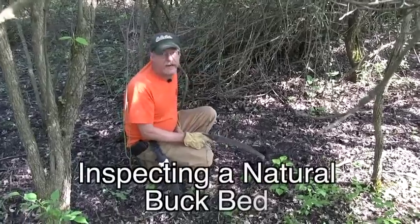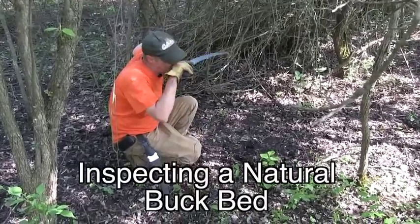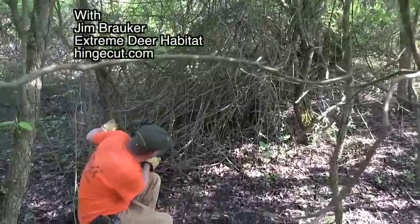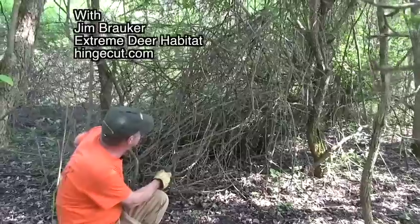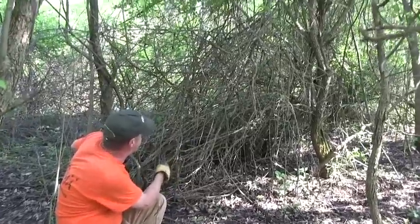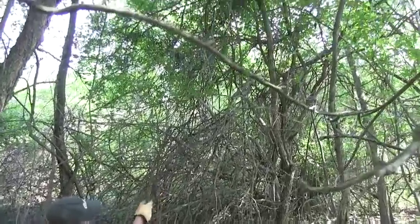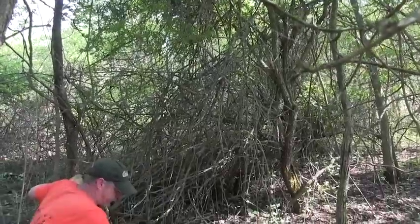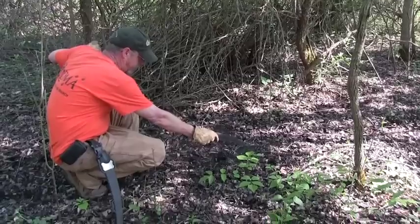So here we came upon a natural buck bed. We're over towards the boneyard. And again, look at the theme. We have, again, the multiflora rose, tangled bush, dead multiflora rose right behind it. We've got the limbs from this hawthorn tree hanging down. He's laying right here. It's just matted with hair in here.